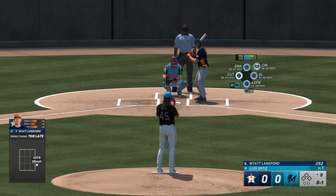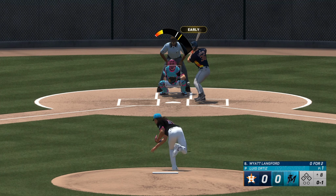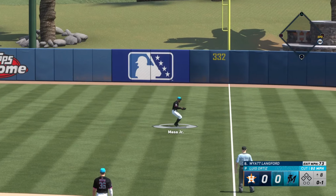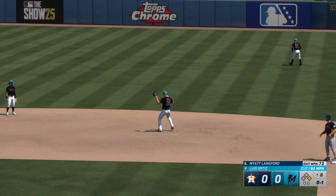Swing and a miss. And it's 0-1. Well, a come-and-get-me fastball right there. He didn't look ready for the velocity. I think it'd be a mistake to throw him anything off speed right here. Fly ball down the line. That one gets down for a hit. Off to a good start with a leadoff knock.